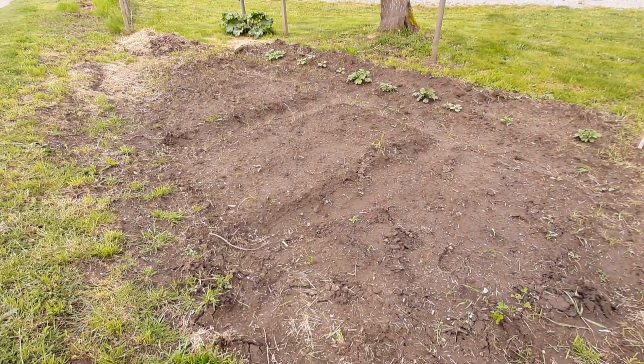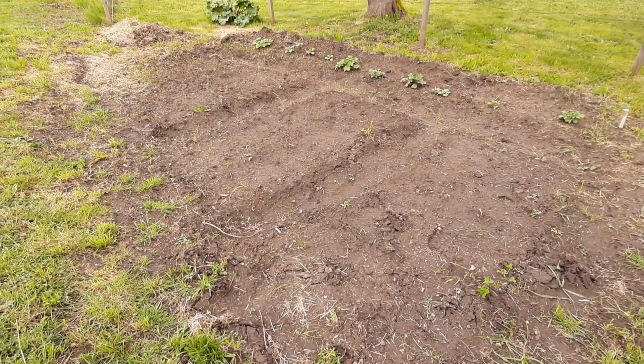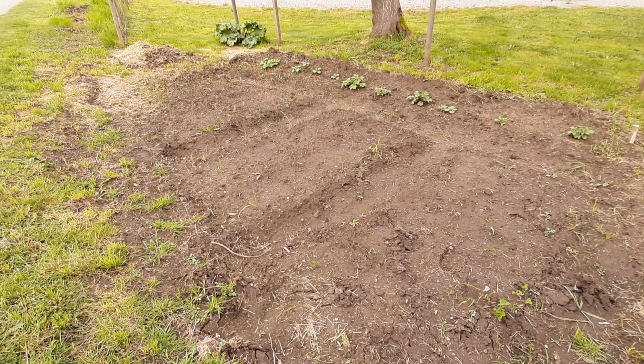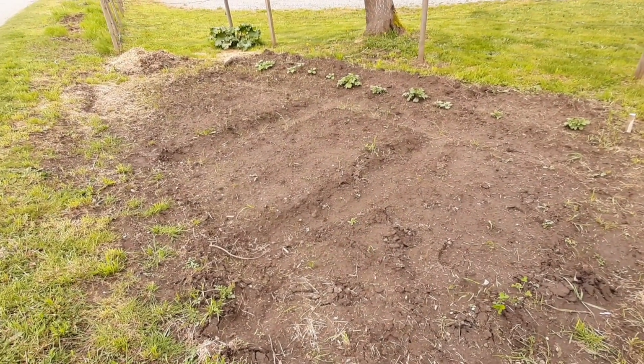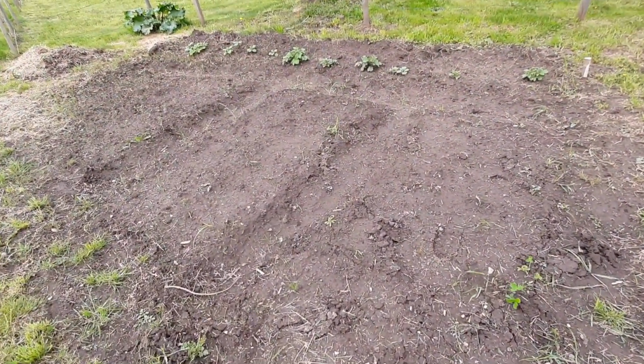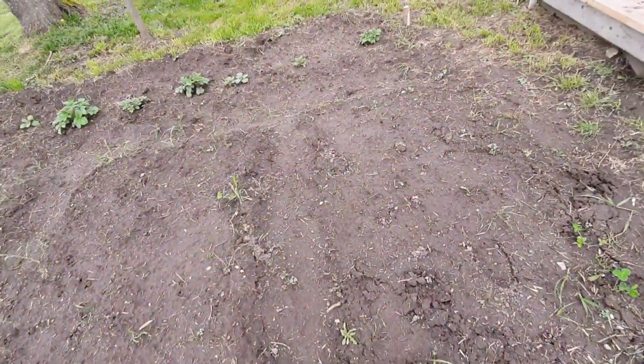And then this here is our pumpkin patch. I don't know if we actually planted pumpkins in it this year, but it is too early. We did try plugging some seeds in, but I don't think they've gone. We're probably going to replant these beds. Wait a minute, what is that?